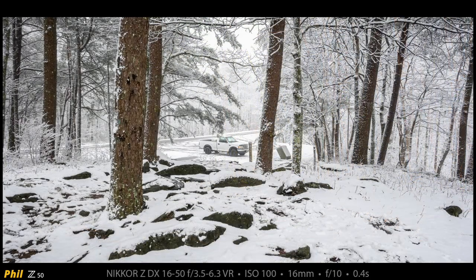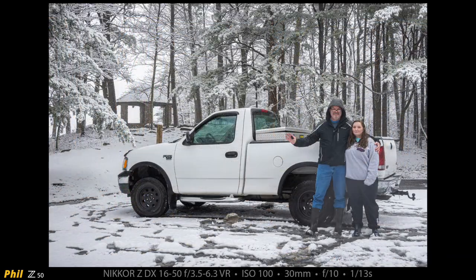And this is a shot from up at the gazebo looking back down at the parking lot. For some reason, I had the urge to take a lot of photographs of my old pickup truck today. And this is the first one. You can see the truck down in the parking lot and all the trees and the beautiful rocks. And then this is a selfie that I made from the parking lot with us standing by the truck. And you can see the gazebo in the background.